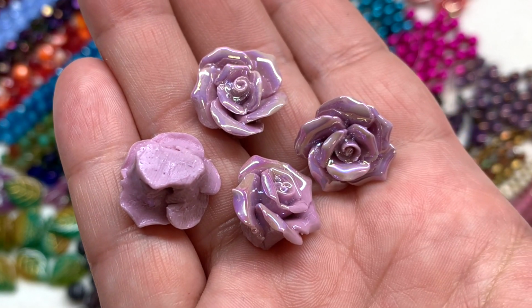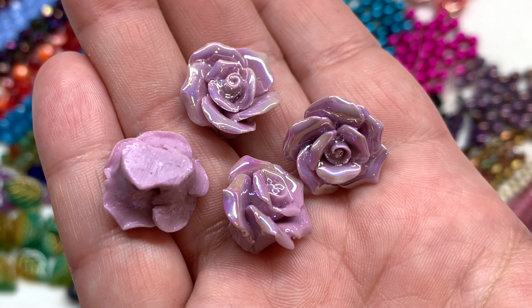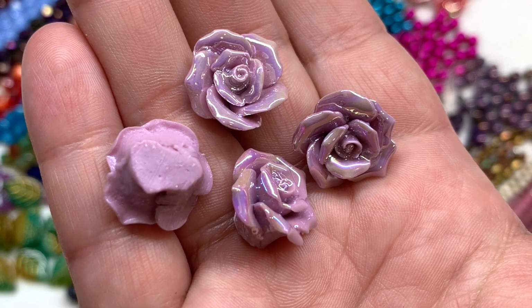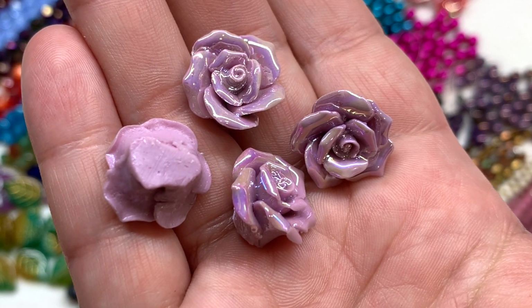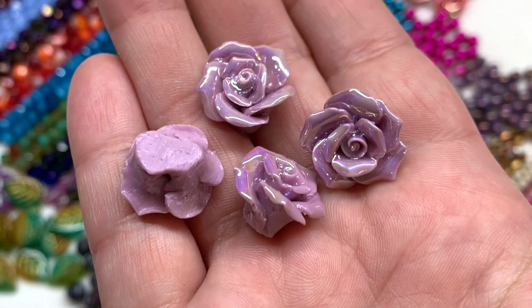In addition to those, I also picked up the variety in lavender AB. These were also the same cost, and 2 bags worth, 2 per bag. I just really like these so much. They have a great feel to them, and that handmade quality, and that AB coating giving us a slight rainbow shine over the top.